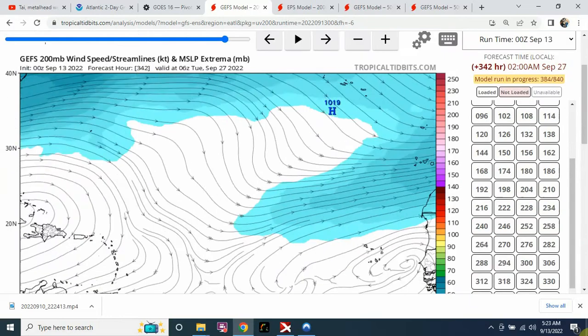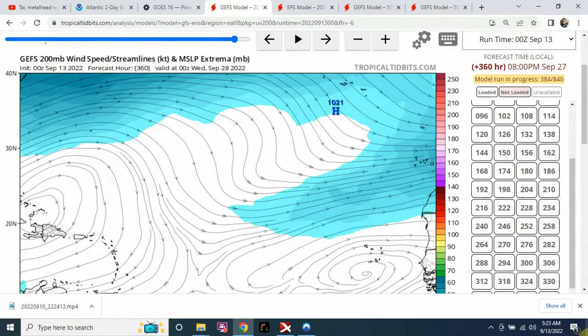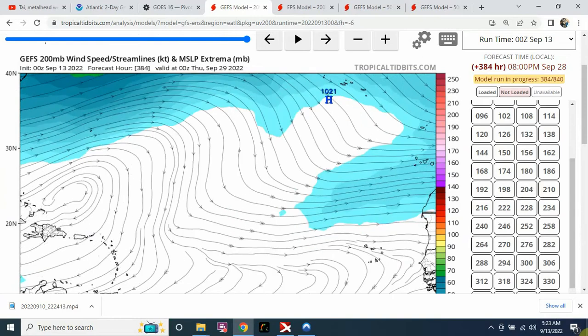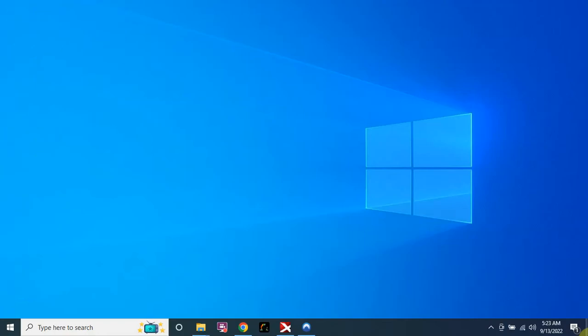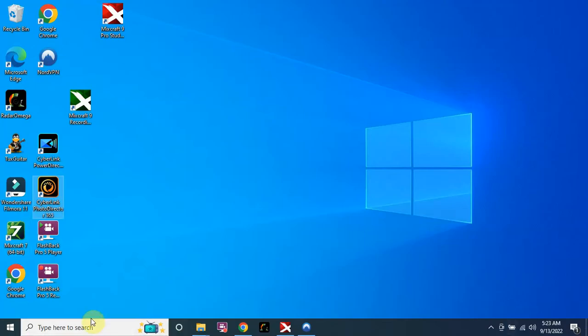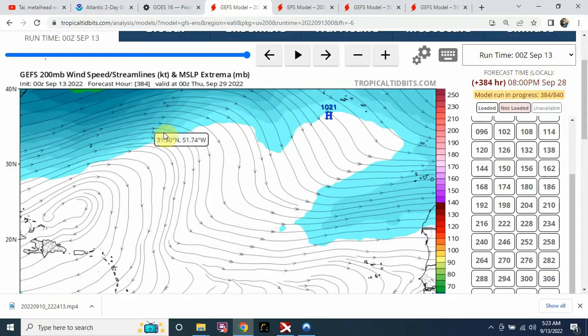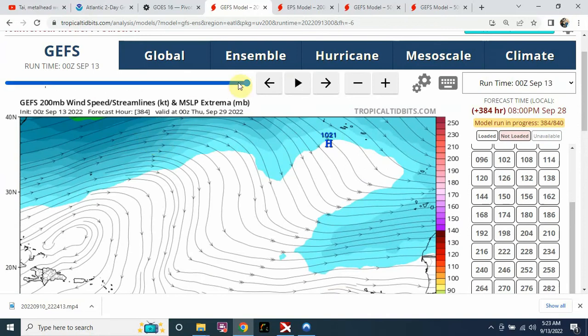How far out? This thing goes up to about 840 hours out. That's wild. But we're just going to go to 384 because that's all I've got available right now, and I don't have too much time to wait beyond that. In fact, my alarm clock is going to go off in about 7 minutes. Oh, wow. There we go. But this is what the GFS ensemble is showing us.